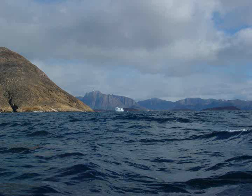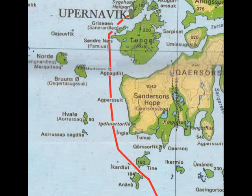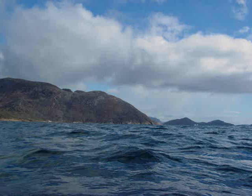I started my crossing close in next to these rocks. Then I decided, well, I need to go over and paddle next to those islands. I'd already seen this view before, and I wanted a new view. So this map shows the general passage where I paddled between a couple of islands that I had never paddled between before. One island was Tina and the other one was Anana.